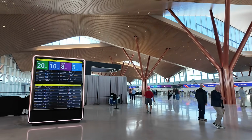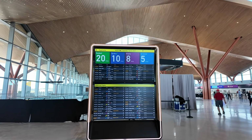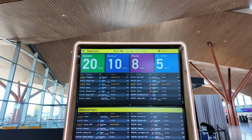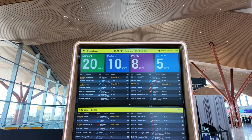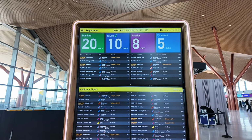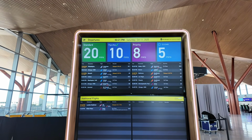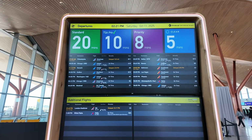And then directly to the left of the doors, you are going to have departures and additional flights showing you information. Currently, we're on the other side because this is open house, but standard TSA is 20 minutes, pre-check is 10, priority is 8 minutes, and then clear is 5 minutes. It shows you all of the airlines that they have and the different departure times and whether they're delayed or on time, all of that good stuff for all of the airlines that are going out today.